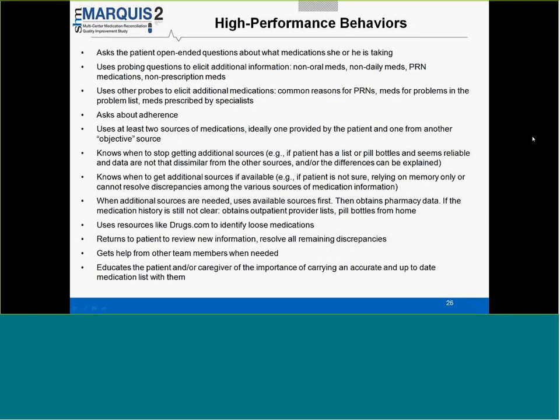Okay, so to summarize on this slide here, 26, all the stuff that Stephanie talked about and all the stuff that's in that trifold GPMH pocket card. These are all the things that we're going to want you to demonstrate now when we go through this role play, and then we'll review at the end how well you guys did collectively. So start by asking open-ended questions about what meds a patient is taking. Use probing questions to elicit additional information. So they're non-oral meds, non-daily meds, brand meds, and non-prescription meds.